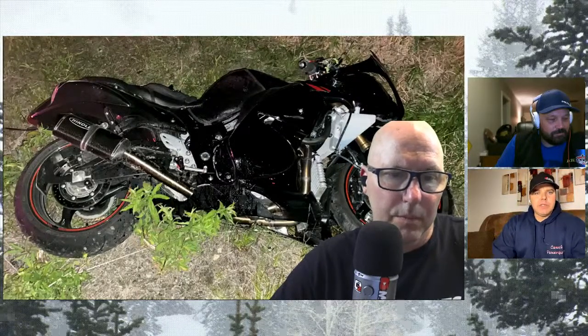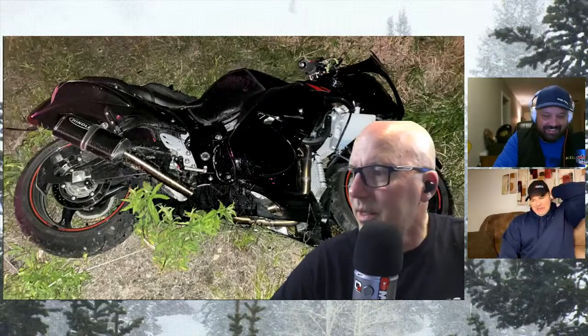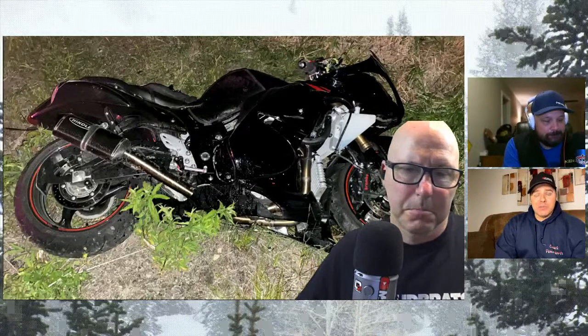And it was kind of funny because when the tow truck driver showed up, he was saying, well, how do you want me to tow this bike up on here so I don't wreck it? I'm like, dude, look at it. It's in pieces. Wrap a chain around the front wheel and drag it up onto the flatbed. It's done.